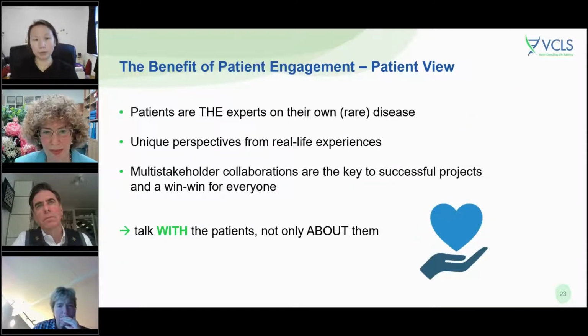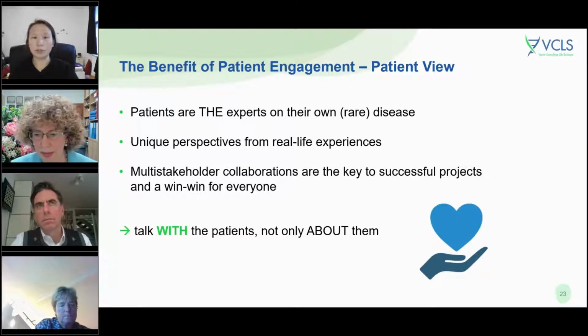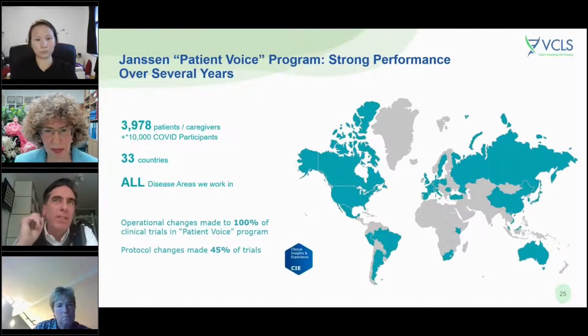In the end, we are really the only ones who have this unique perspective from real life experiences. We are the ones who daily live with the disease. We're the ones who know the challenges and the barriers and what is most important to us, which risk benefits are important to us. We have made operational changes in 100% of the clinical trials that got patient input.